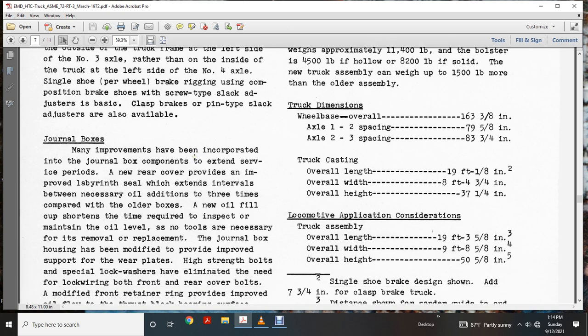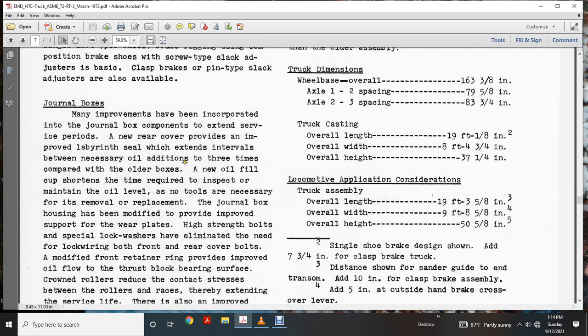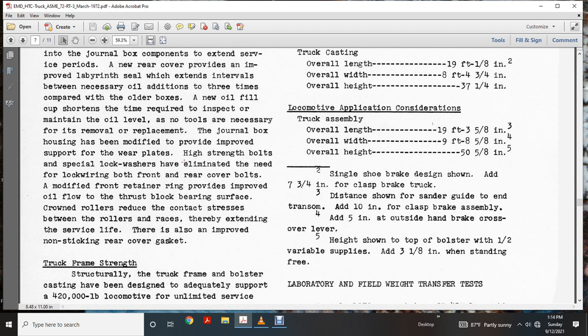Locomotive application consideration. Truck assembly overall length is 19 foot 3 and 5/8 of an inch. Overall width is 9 foot and 8 and 5/8 of an inch. Overall height is 50 and 5/8 of an inch. Note 2, single shoe brake design added with the 7 3/4 inch class brake. Note 3, distance of the standard guide to the transom adds 10 inches from the class brake assembly.